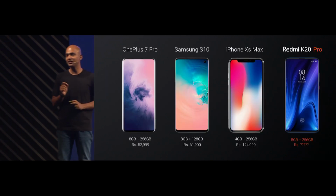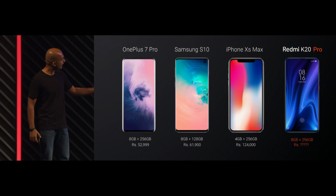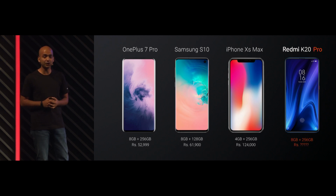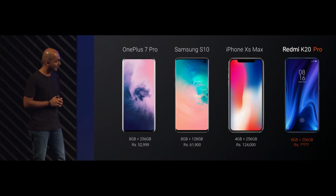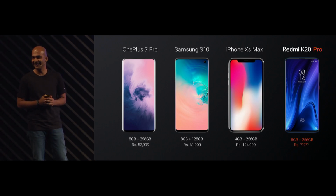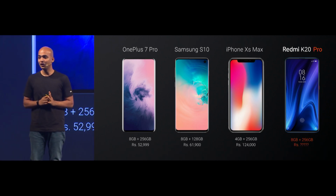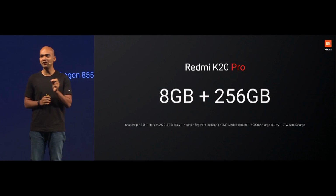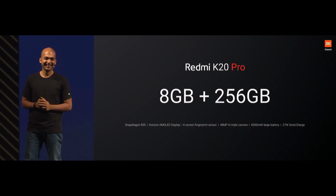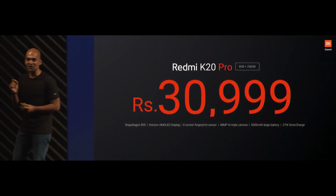And if you look at the 8/256 variant of these flagship devices, OnePlus 7 Pro is at 53,000. Samsung S10 does not have a 256 GB, it has an 8 GB, 128 GB variant at 62,000. iPhone XS Max does not have 8 GB, it has 4 GB, 256 GB at 1,24,000. And then we have Redmi K20 Pro. So the 8 GB, 256 GB variant of Redmi K20 Pro is being launched at 30,999 rupees.